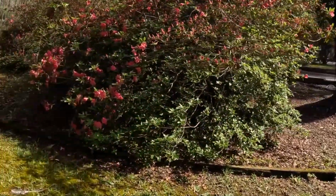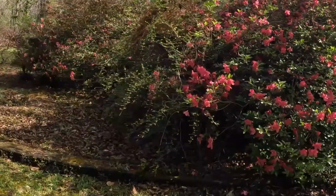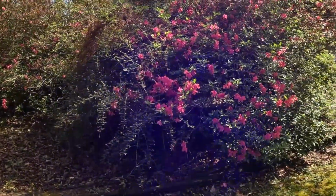But look at these azaleas behind me. Kind of cool. Pretty good backdrop right there, huh? Neat.